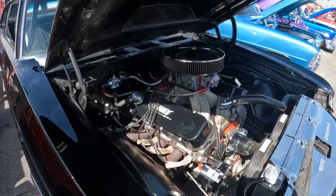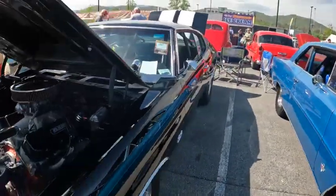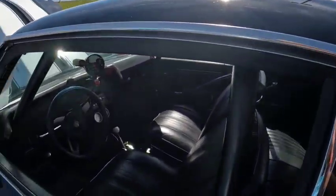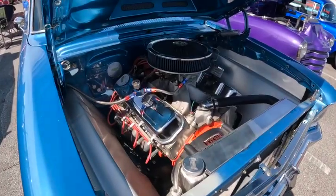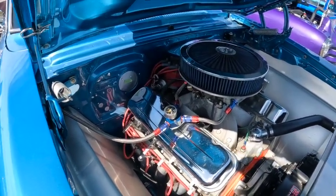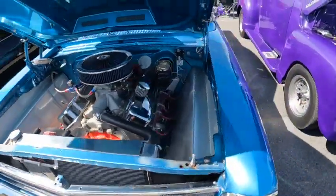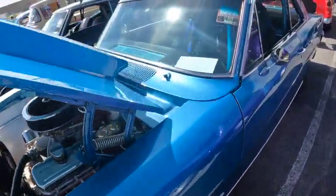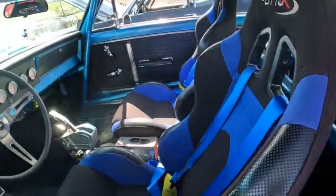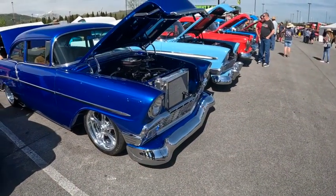One carburetor. A little slight high rise. Those meats. I don't know what those gauges are. I guess it's fuel pressure. Double pumper. We want to know how big the engines are. Gorgeous paint on that one. 56.